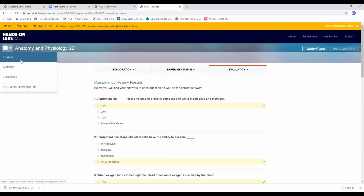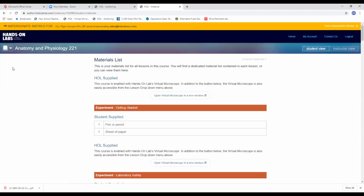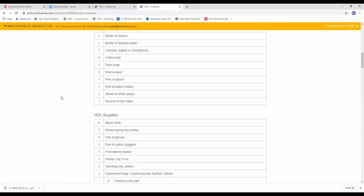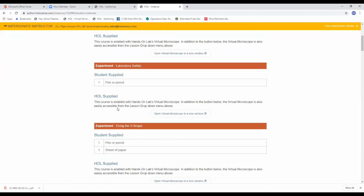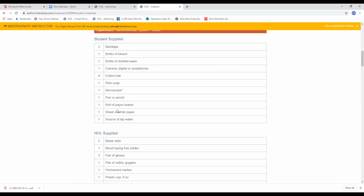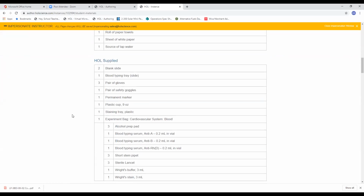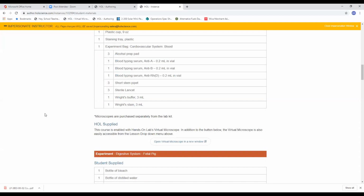We do give the student a toolbar drop down, I'd want to point out before we leave the student view. In the upper left corner, not only does that let them access all their lessons, like how we started this session, it also allows the students to review all the materials required for every lab in their lab manual. This is great for students to use even before their lab kit arrives, but they can review the student supplied items for the entire teaching term. That way, they don't have to go out and procure something every week if they realize they don't have it on hand. They have plenty of notice of all student supplied items for the entire teaching term.